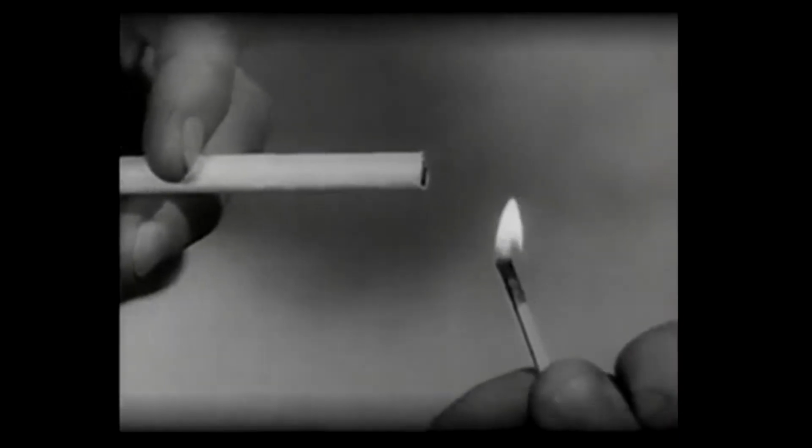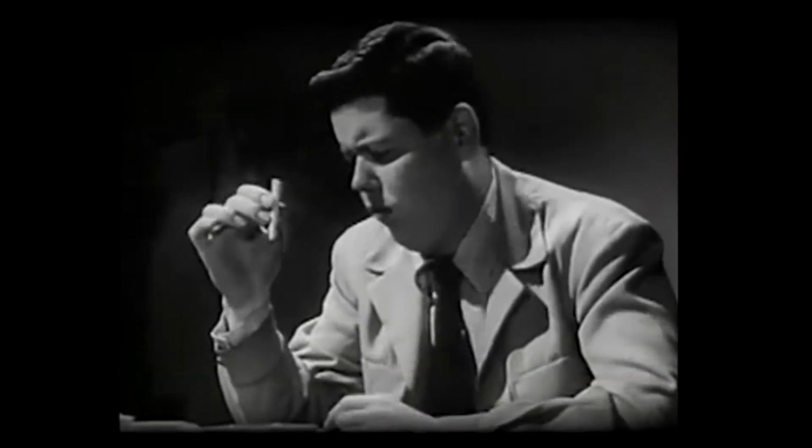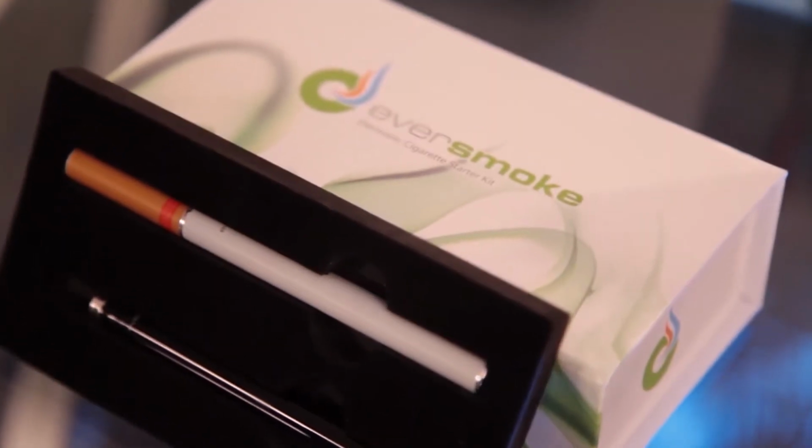Smoking used to be considered cool, even sexy, but really not so much anymore. But how do you kick that nasty habit? This week we'll be taking a look at Eversmoke on TechKnow.